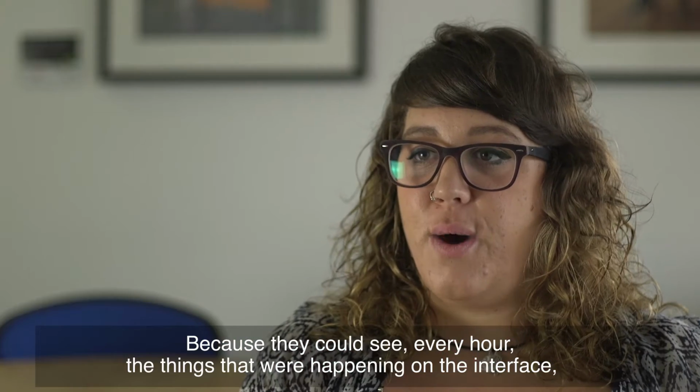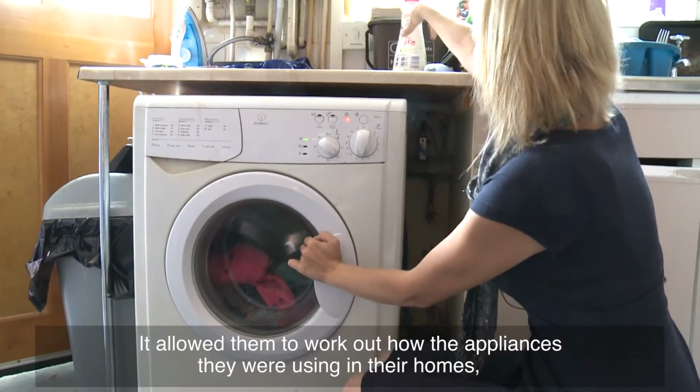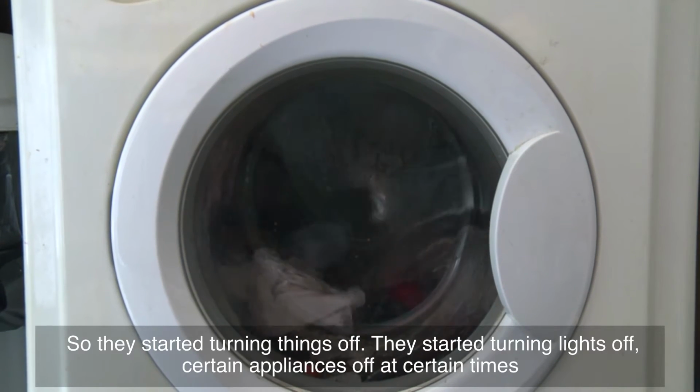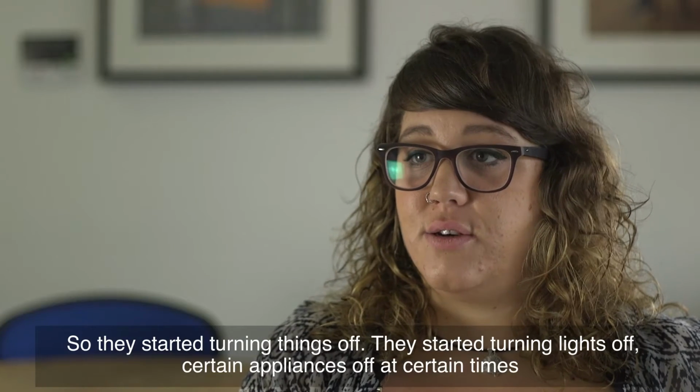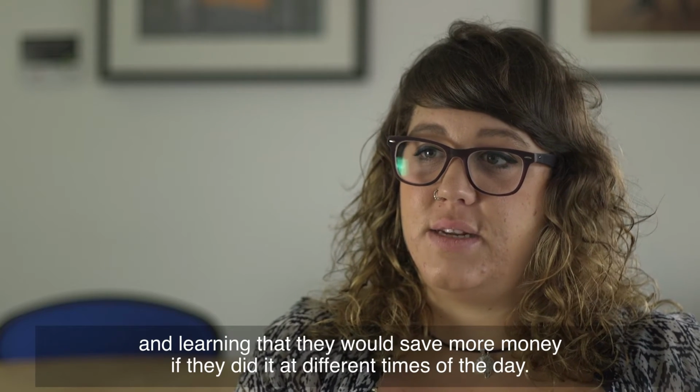Because they could see every hour what was happening on the interface, it allowed them to work out how the appliances they were using in their homes were affecting how much money they were saving. So they started turning things off. They started turning lights off, certain appliances off at certain times, and learning that they would save more money if they did it at different times of the day.